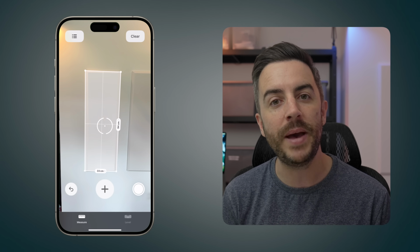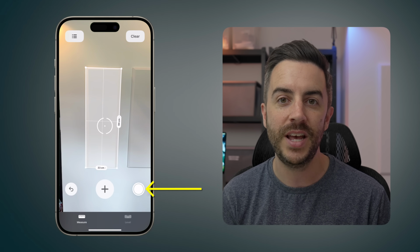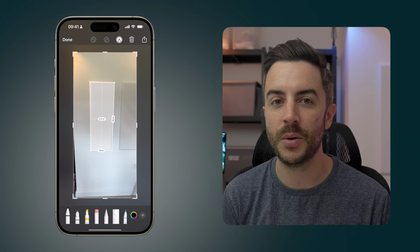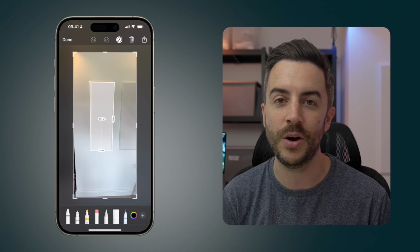You can use your phone to capture it immediately, and what's even better is that once you've captured the dimensions, you can press the shutter button in the bottom right corner of the screen to take a photo of the item with the dimensions showing on screen.